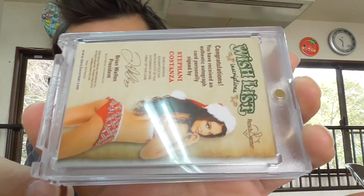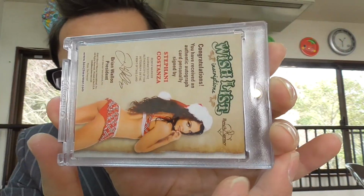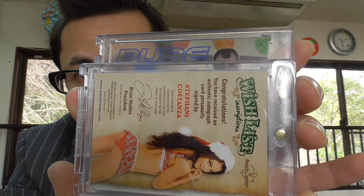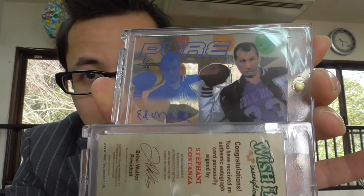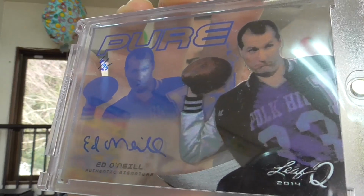It's pretty cool. Slow roll it with this mighty nice lady right here, Miss Stephanie Costanza. Right, here we go. It is a pure autograph. The man is balding. Boom. One of the best athletes ever produced from Polk High. That is Al Bundy, aka Ed O'Neill.